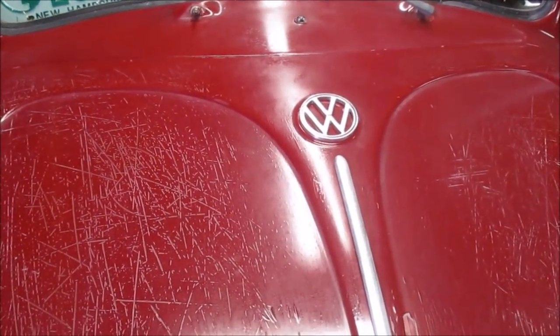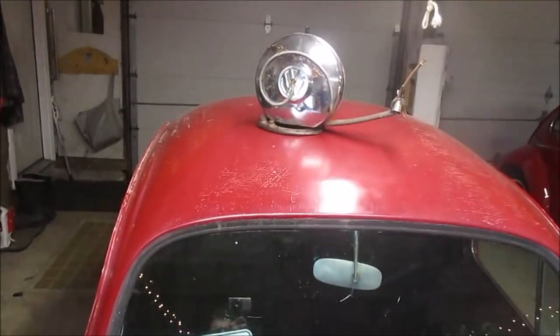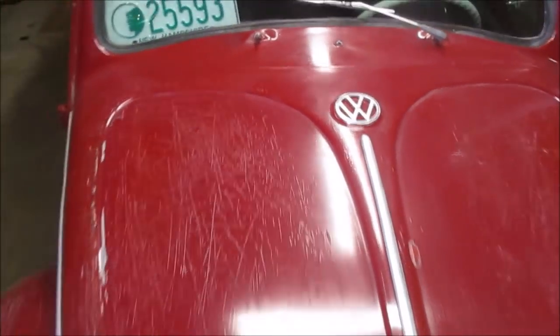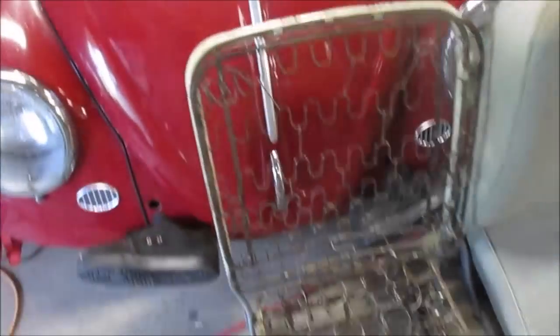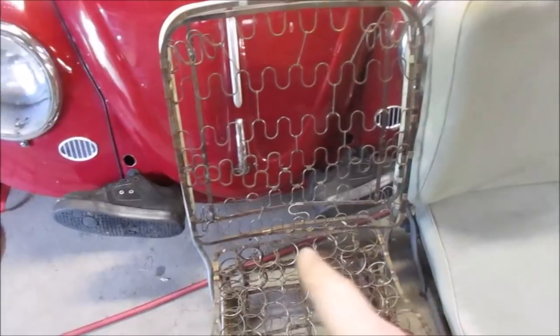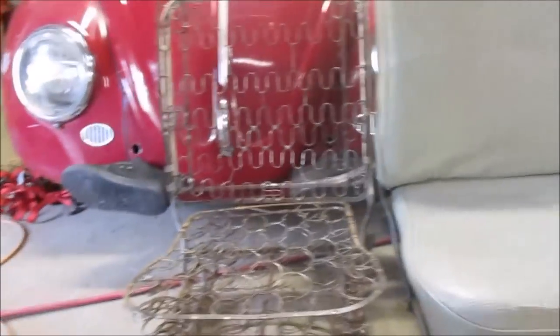As you guys can see, we did put the emblem back on there, thanks to Walt's idea and a few of you guys. I like it. So I'm going to get this seat right here into this car right here, and we'll see how comfortable it ends up being.